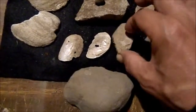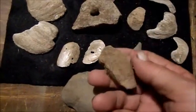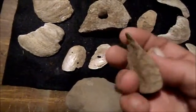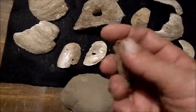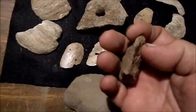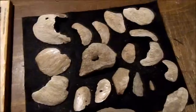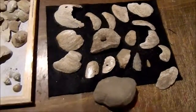Now this piece, stone, is not as well defined in shape, but it has been brought to a very sharp edge right there, and you can see the bevel on each side of it. So again, a nice collection of artifacts, and I hope you've enjoyed looking at them.